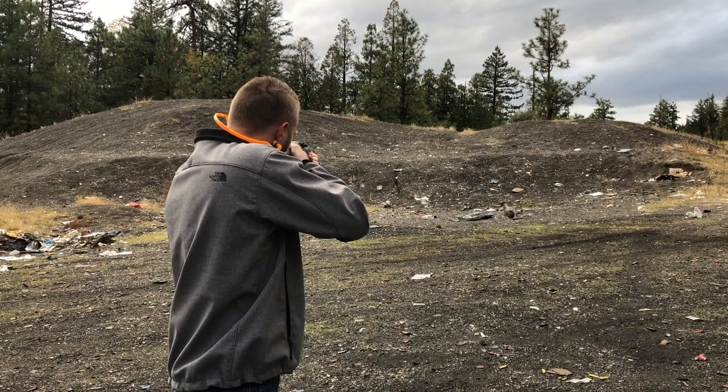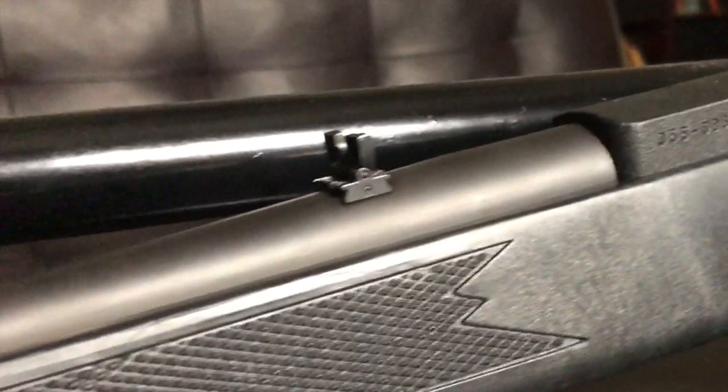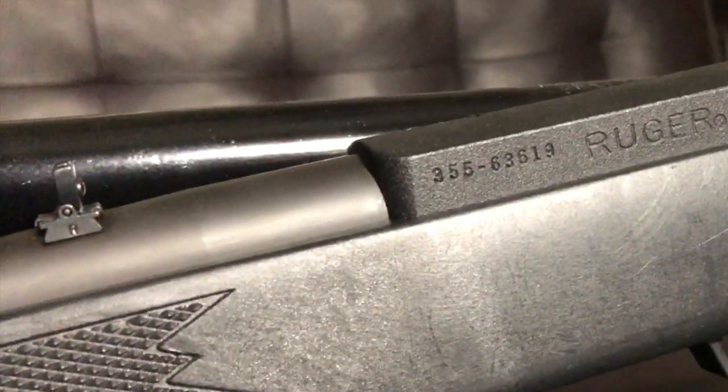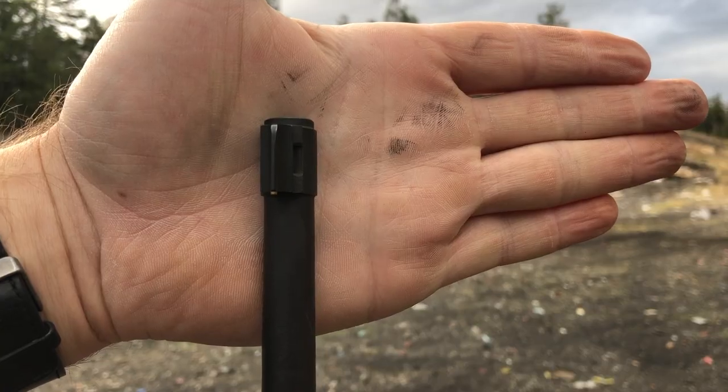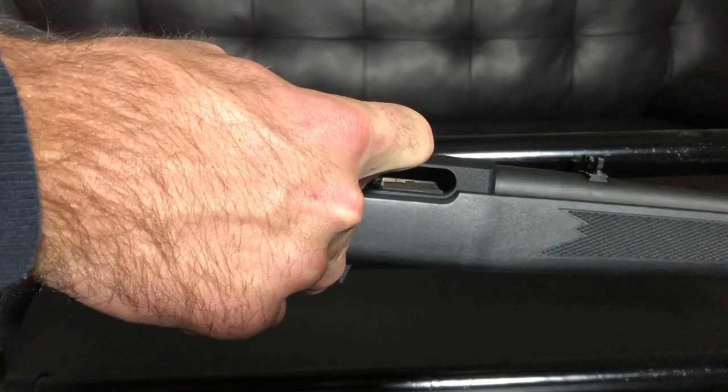The version I have came with a dotless rear U and a single white dot front. The rear is adjustable for elevation, and as far as I can tell, the front has no adjustment. Watch my shooting video to see me struggle with that. To adjust the rear, you do need a small flathead screwdriver.